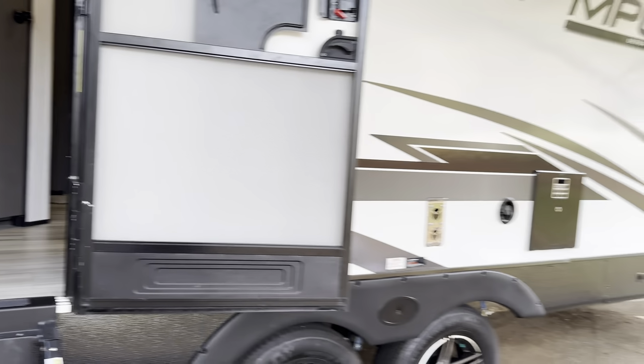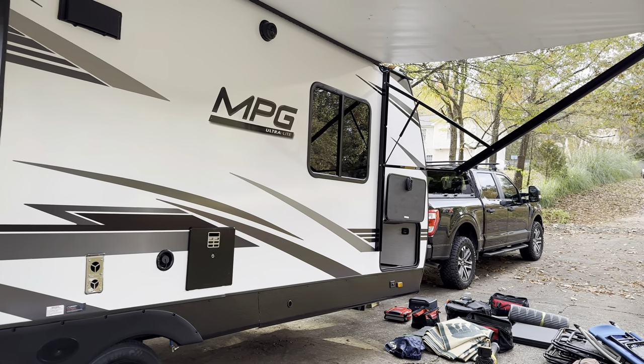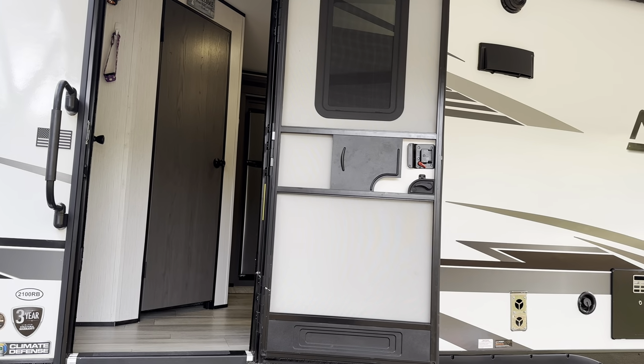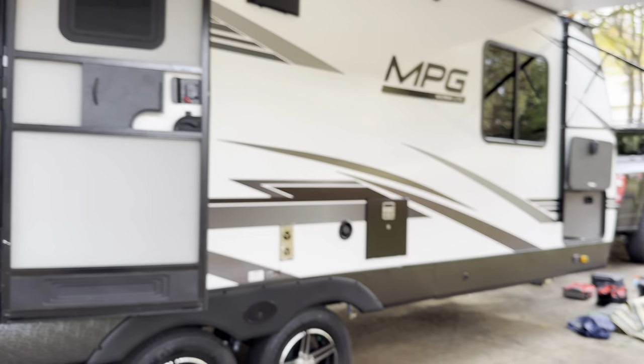As far as outside, it doesn't have anything fancy. Just kind of lightweight materials, but it seems insulated well. We're looking forward to trying it out in the winter.